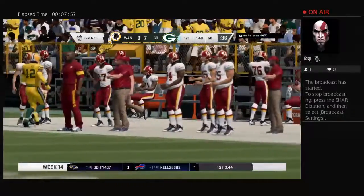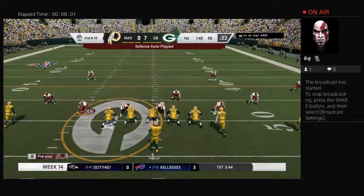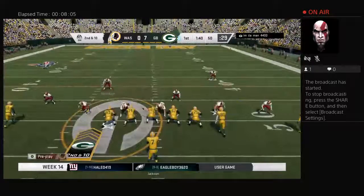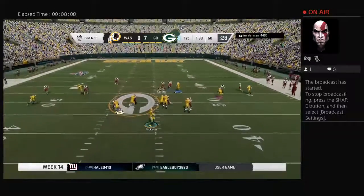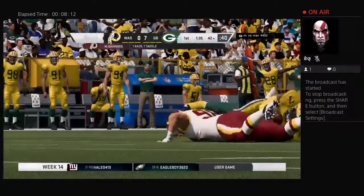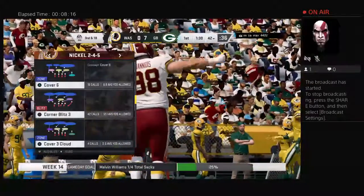Throwing on first down, but this one winds up to be incomplete. After the incomplete pass, here now is 2nd and 10. Watch one. Stay with your man. From midfield now, here's Jackson. Nowhere to escape, and he goes down. Off the edge, the sack by Matt Ioannidis.